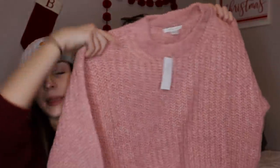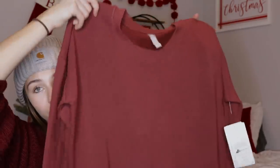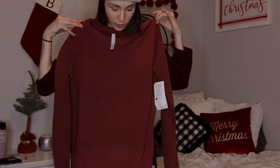And then she got me this light pink sweater, also from American Eagle. Then the last thing is just this maroon Athleta shirt, sweatshirt looking thing. It doesn't look like much, guys, but it's the softest thing ever. And honestly, this is just going to be the best shirt to wear with leggings, and I'm so excited.